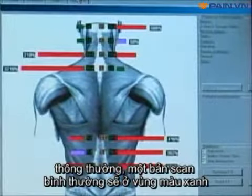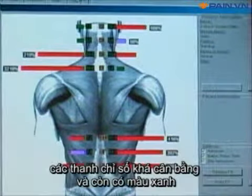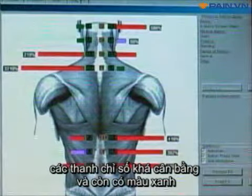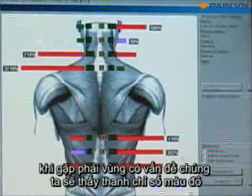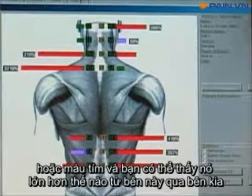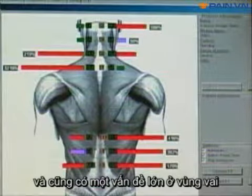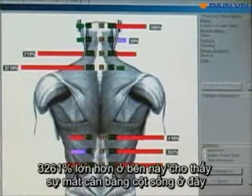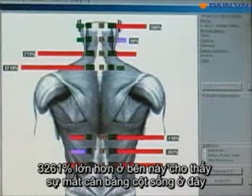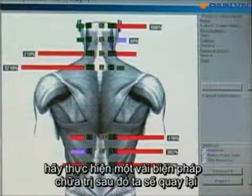So normally a normal scan will be in the green areas here, and the little bars are fairly balanced and even, and they're in green. When we start running into problems, we'll see the red or the purple bars, and you can see how much larger it is over here on this side than this side. And also a big problem up here in the neck area. It's actually 261% greater on this one side, which can indicate some sort of a spinal imbalance here. So let's go do some treatment and then we'll come back.